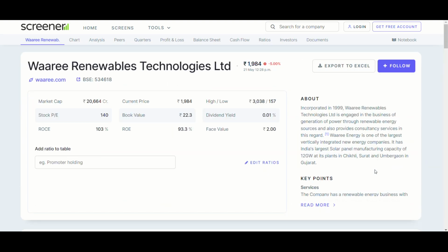Now, the obvious question that would come up now is, should I invest in this company right now? Now, let me make it very clear. You cannot buy this company stock through NSE. You have to buy it through BSE. BSE is only providing this as of now, right?